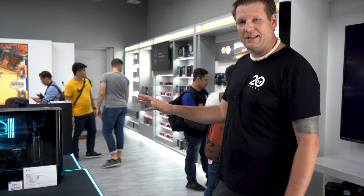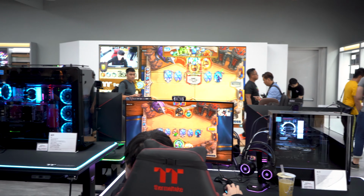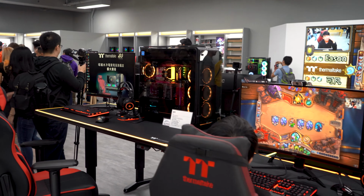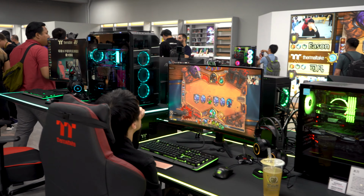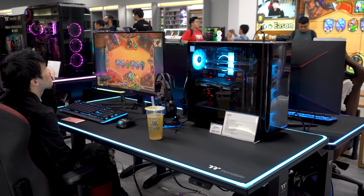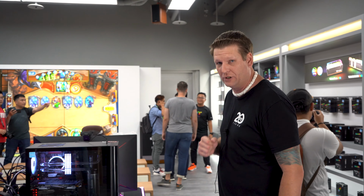Moving over here, you can see that we have our beautiful Battle Station RGB desks, and we have customers able to come in here and play some of the latest games and test drive our liquid cooling products, as well as our gaming peripherals. And it gives a nice advantage to users being able to test drive before they buy, as they can pick up all these products here directly at the store at the same time.